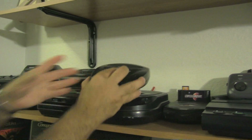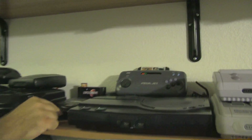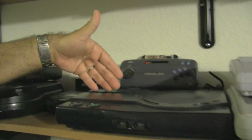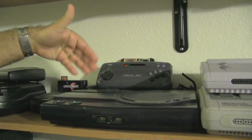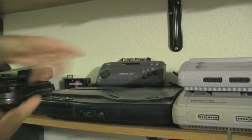This is the Genesis Model 3. You got the CDX, which is the cool version. It's portable, plays Sega CD games and Genesis games in one. The JVC is the same thing, this is the X'Eye. This is the MegaJet. This is a Master System that was only available through airlines.